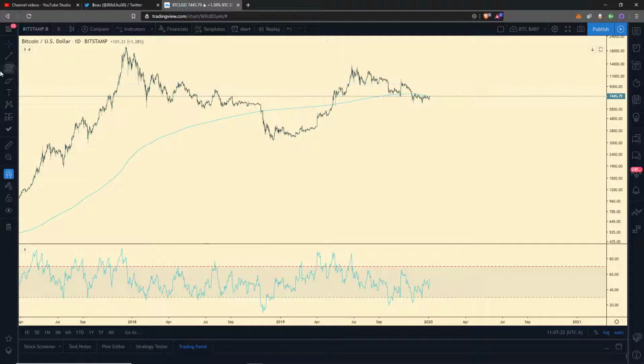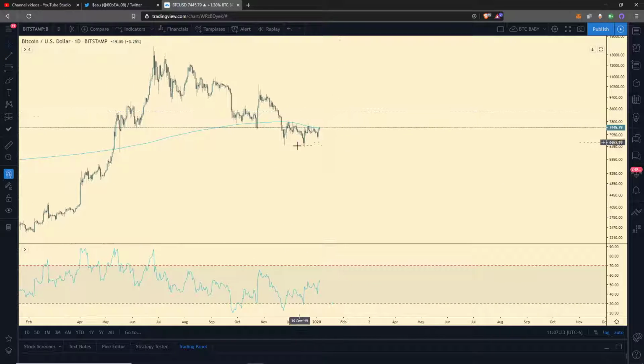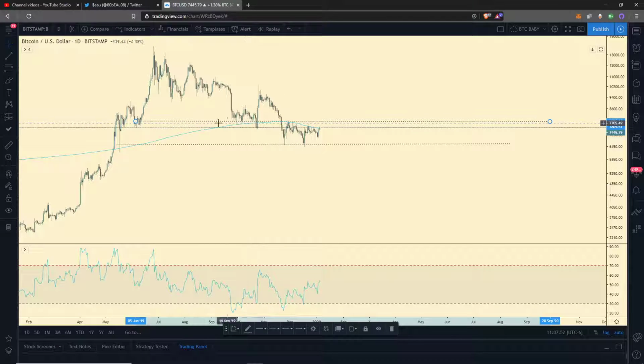So we're at a decision point level. I mean, we could keep going sideways. This range that we're in, I mean, it's like $6,600s to $7,800s. We've been in this range since November.